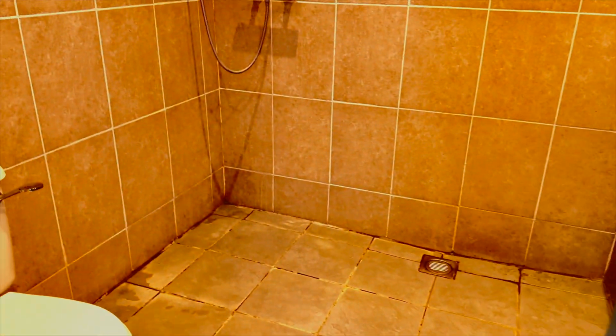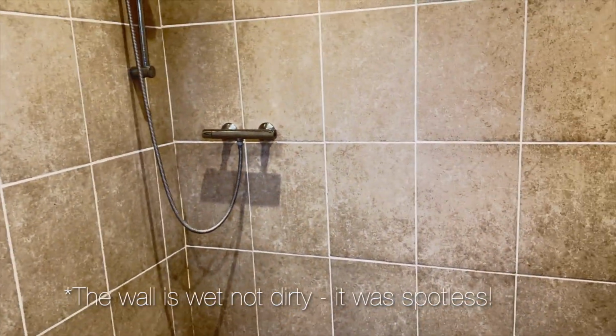And it's an added bonus that the shower rooms had a shower, toilet and sink in. So yeah, they were kept really, really clean.